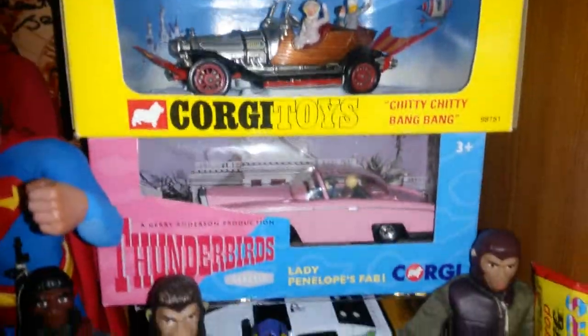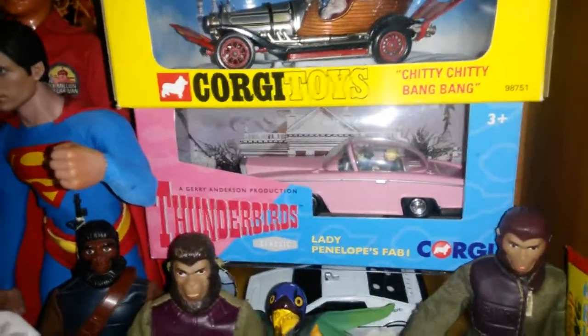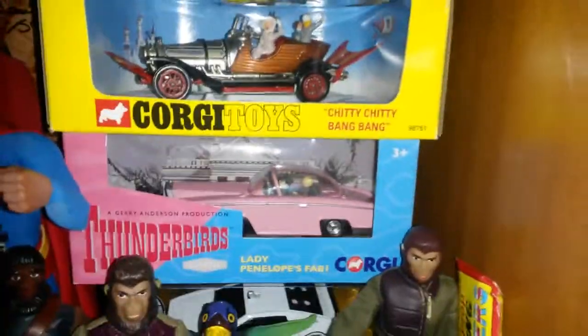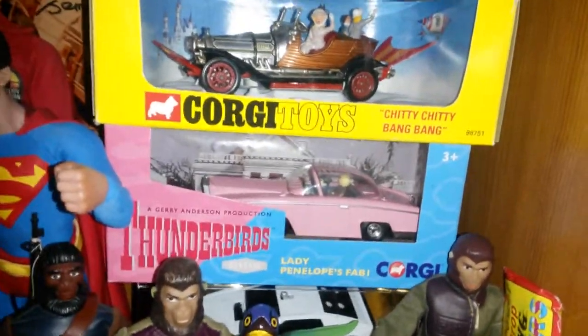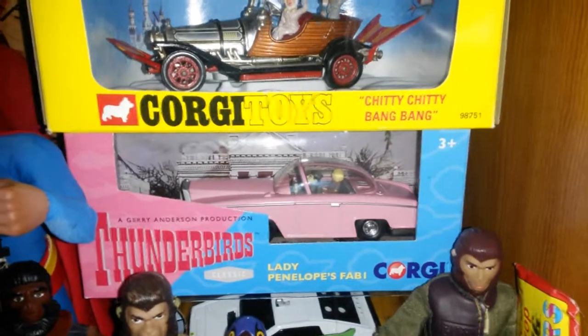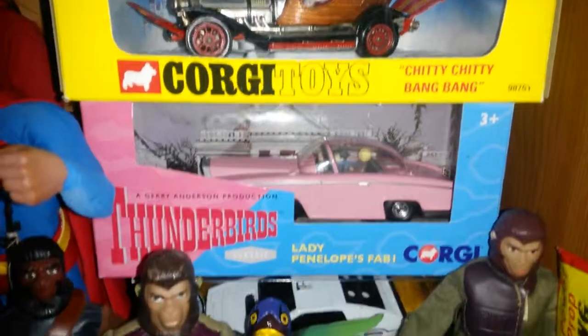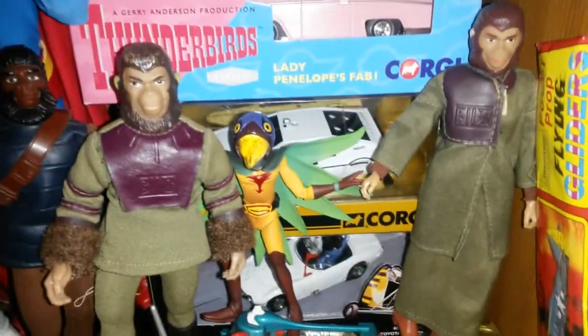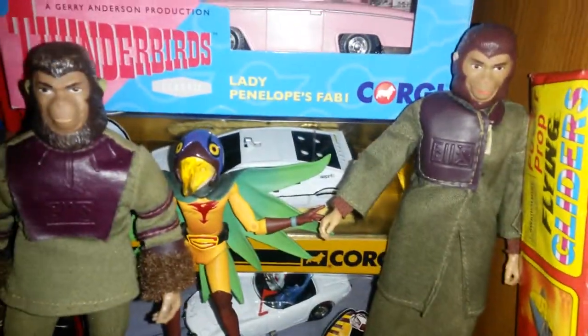And here we have Thunderbirds again. This was bought for me by my wife. She's very patient with me. My collections do go up and down and change, but this is the way it's going to be staying from now on, because I can't afford it. I can't afford the debt to get into buying stuff, so I need to focus on, you know, a small collection.